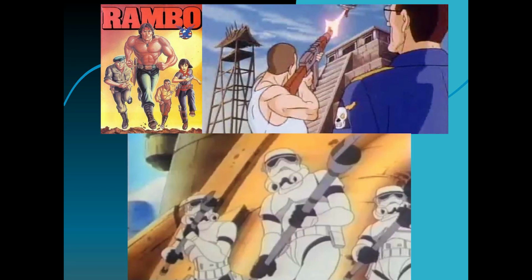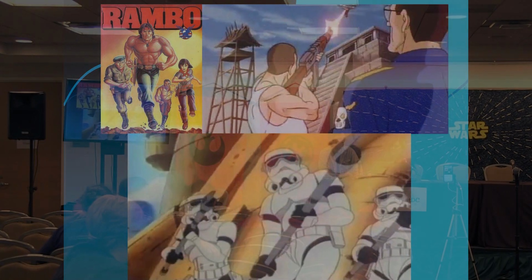So you would have a show like Rambo, which, unlike even G.I. Joe, would shoot guns on the show, but they made them laser guns. Rambo actually used real weapons, and they were shooting all the time. But somehow, the stormtroopers were made into these stick-carrying things instead of having blasters. So it's really weird that the stormtroopers in this show just don't have their blasters. They have these big sticks.